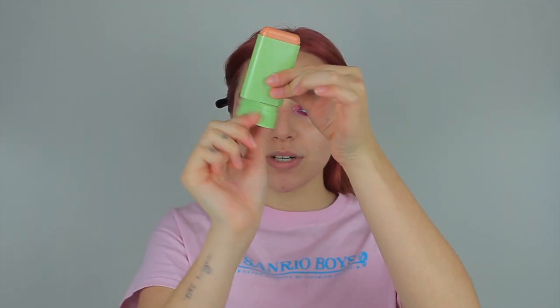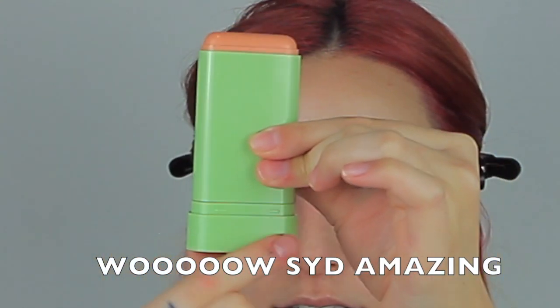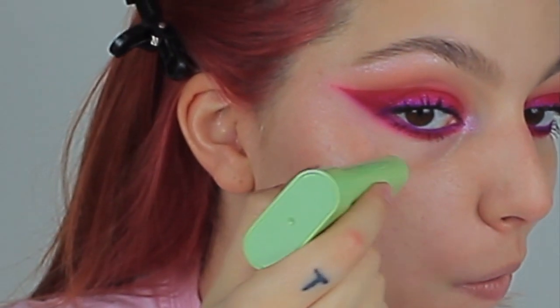Oh, the way it twists though, it clicks. I really like that. So let's just go ahead and see what this does. Oh yeah, it adds glossiness. Is that color? Am I crazy or is that color? I feel like it adds kind of a peachy tint. Right? Well, it's definitely glowy. It's more tacky than I would imagine.